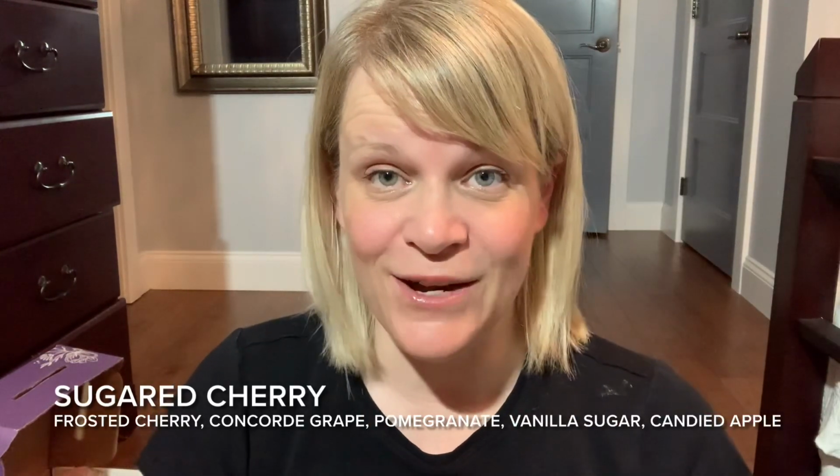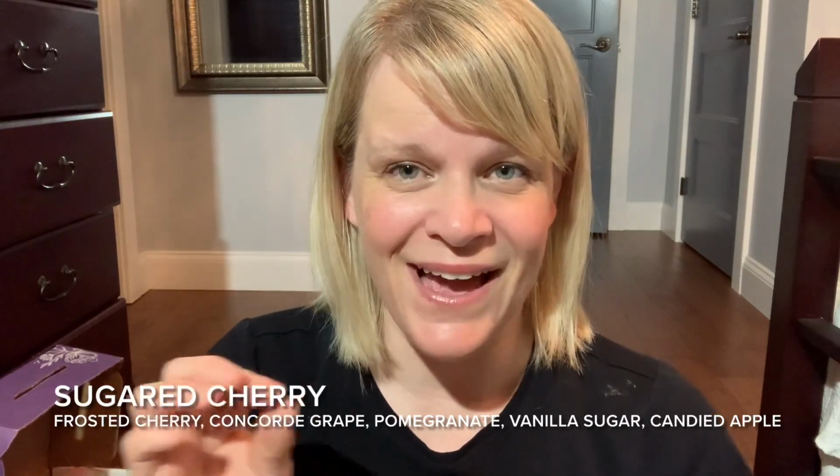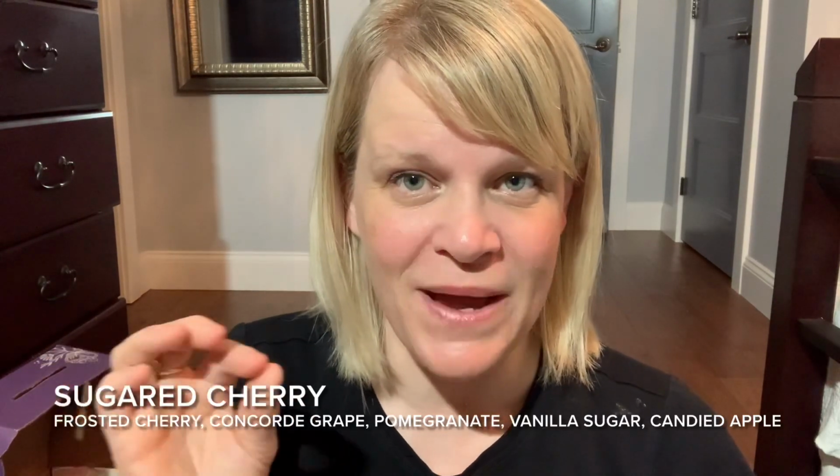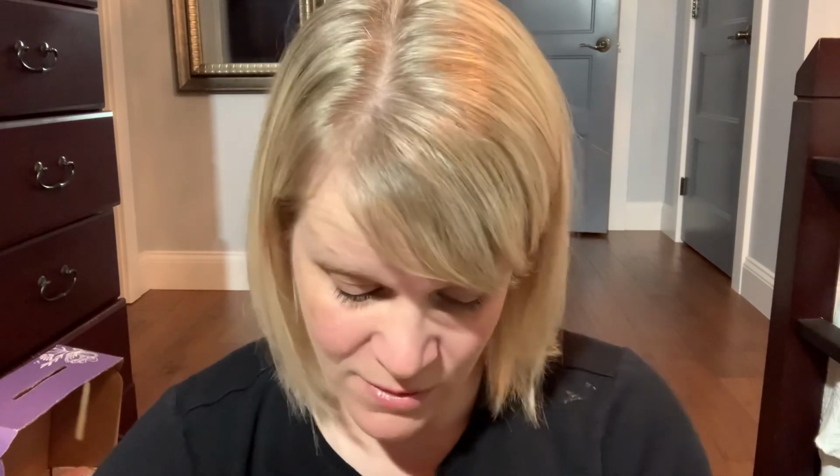There's other things in there, but it kind of reminds me of a cherry twist of perfectly pomegranate with the tiniest hint of almost like a Dr. Pepper spice. So anyway, or cherry Coke. That is Sugared Cherry. We'll talk about 2 Bring Back My Bars.